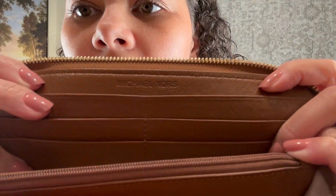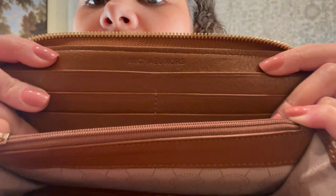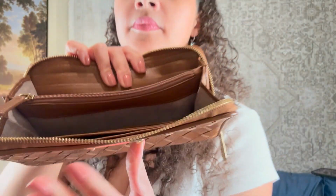And in one side here, I hope you can see this. Yeah, you can see Michael Kors. It's embroidered there in one of the sides, so that's really nice too. The fabric inside of the wallet is nice, and it has the Michael Kors logo on it. So this is a very well made wallet.